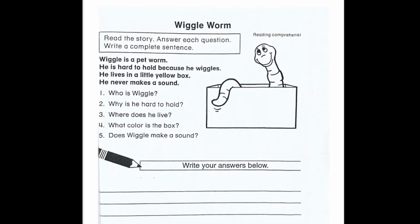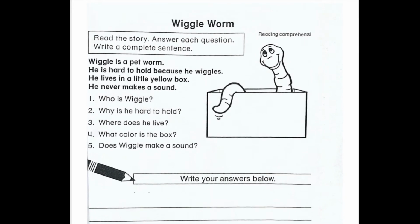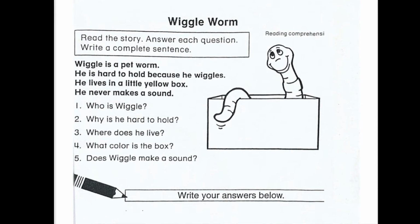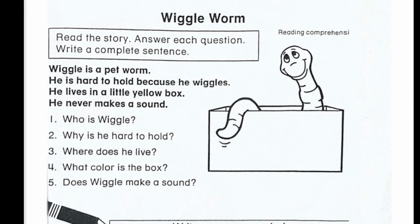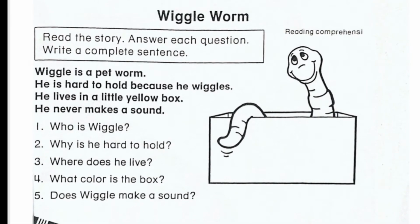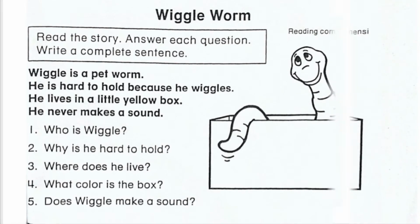So as we've done before, there are 5 questions that we need to answer. So the first question says, who is Wiggle? The second question says, why is he hard to hold? The third question says, where does he live? The fourth question says, what color is the box? And the fifth question here says, does Wiggle make a sound?